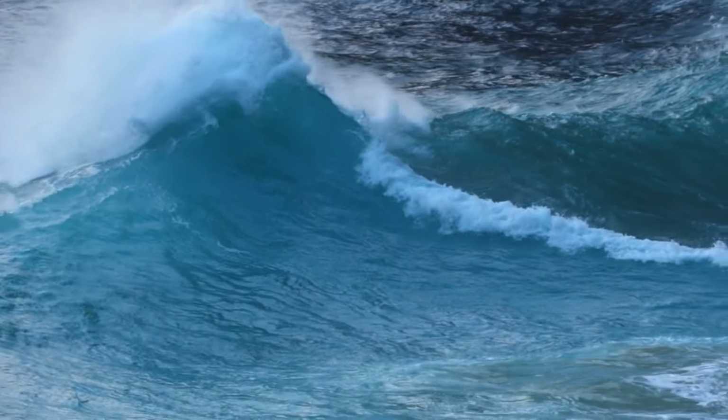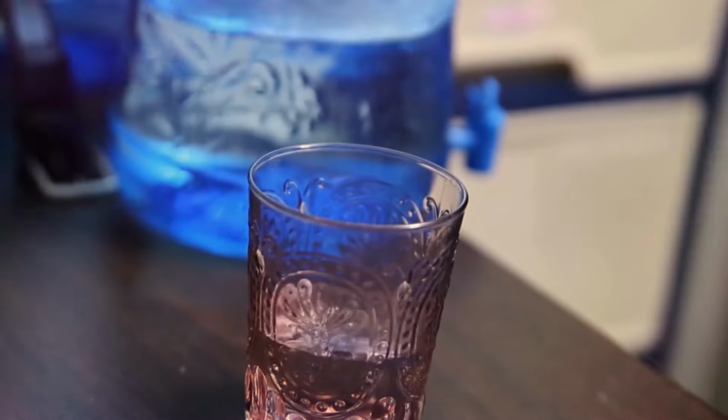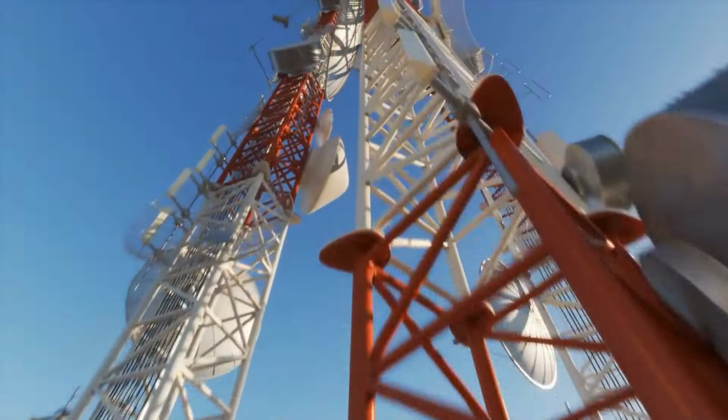It could occur when ocean waves move along the ocean floor. They shake the Earth when they collide with continental shelves. Or this might be happening because of volcanic eruptions and earthquakes. Oh, and how about ultra-low frequency radio signals used to communicate with submarines or even 5G?